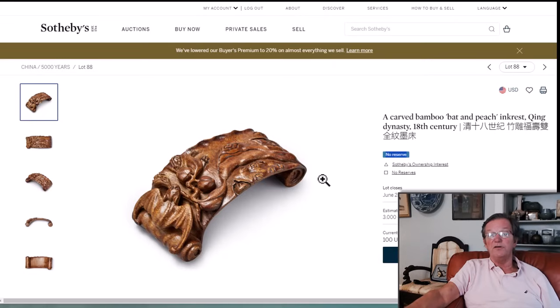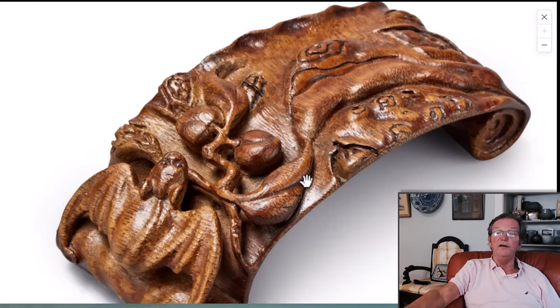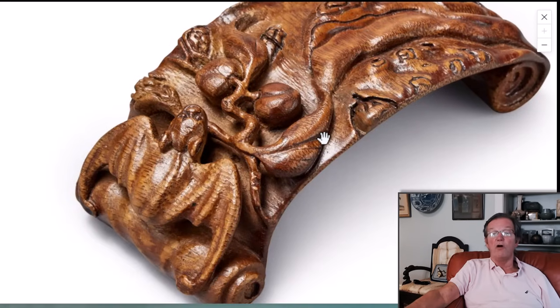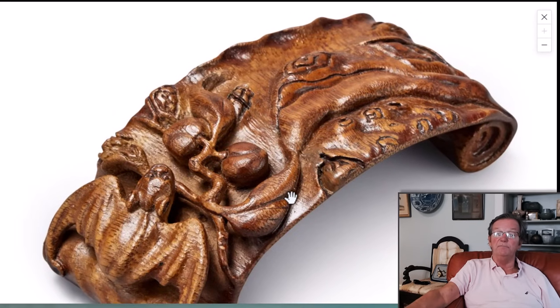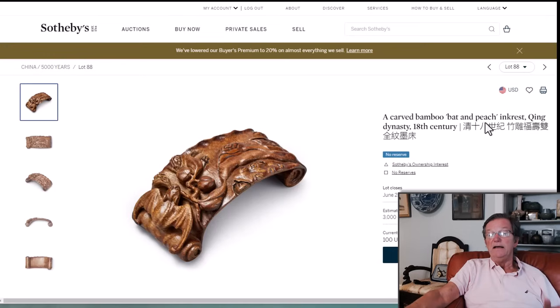Scholars' objects, of course, are highly collectible these days. There are a lot of people who have scholars' collections, and this is a very nicely carved piece of wood, or bamboo rather. It has scroll ends on it, bats, auspicious symbols, peaches, and all this other good stuff. And the color of the wood looks very nice. It's a very warm, natural color. It should get up there, but if it doesn't, it leaves you the chance to maybe get yourself a great buy.